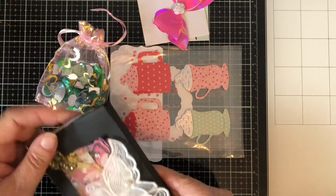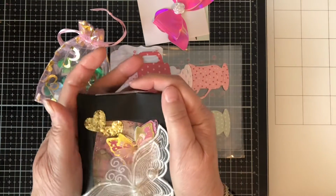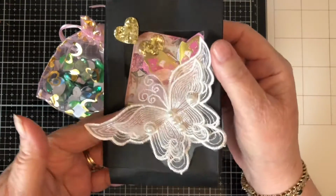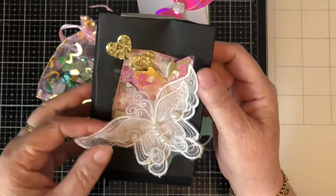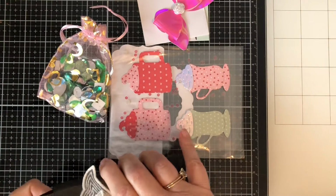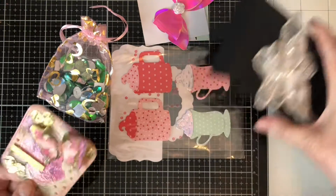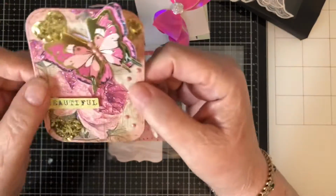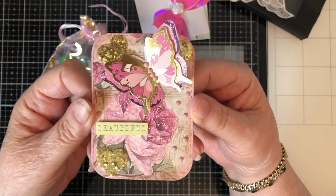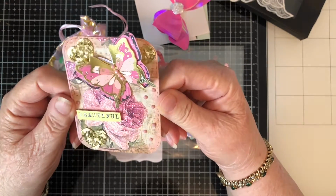We have a little box. Got a little crushed. Not too bad. Good old mail. Look at this beautiful butterfly. Isn't that gorgeous? Very pretty. I think this may be her ATC. And it is. Wow, this is really pretty. Really, really pretty. And as she says, beautiful. It is beautiful.